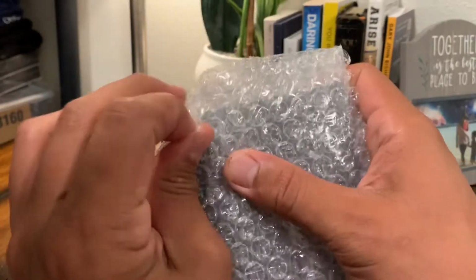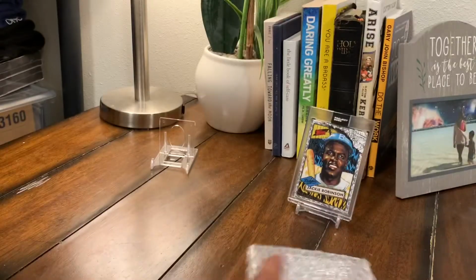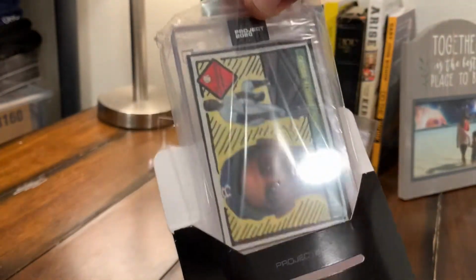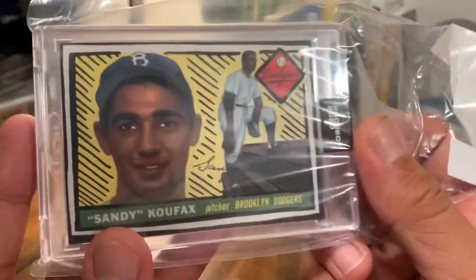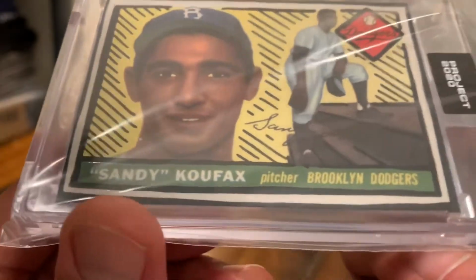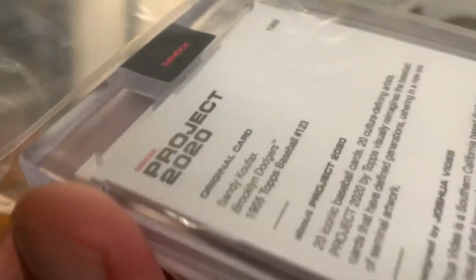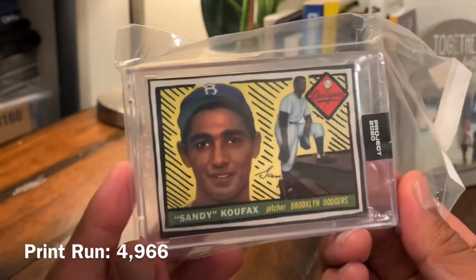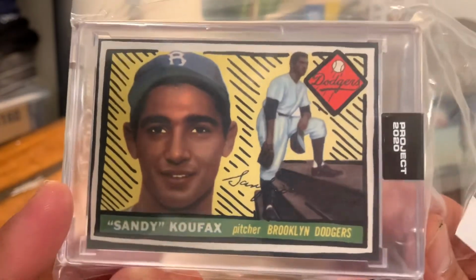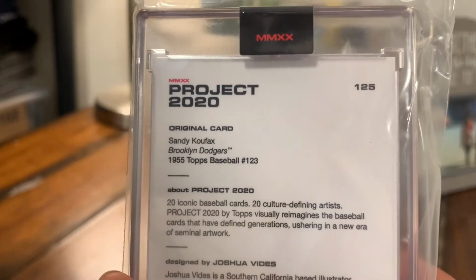I'm guessing this is the Sandy Koufax by Tyson. Oh no, Sandy Koufax by Joshua Vides. Quality is definitely more satisfactory with these cards coming around a little bit. Sorry, the lighting's not too good. There's that. It's pretty cool, pretty clean. Sandy Koufax, Joshua Vides, card 125. 1955 rendition.